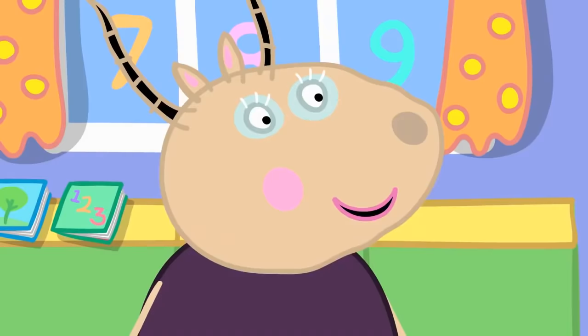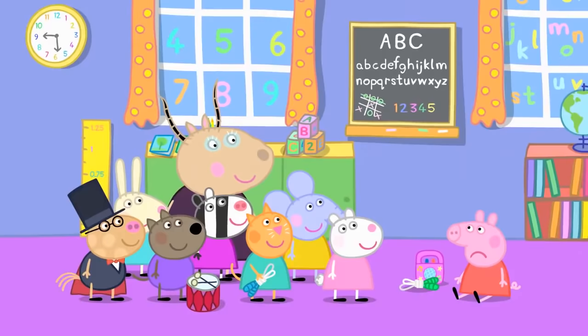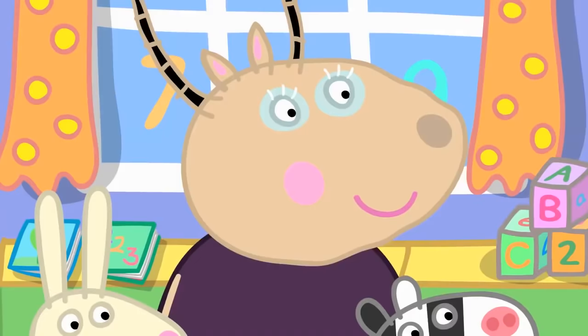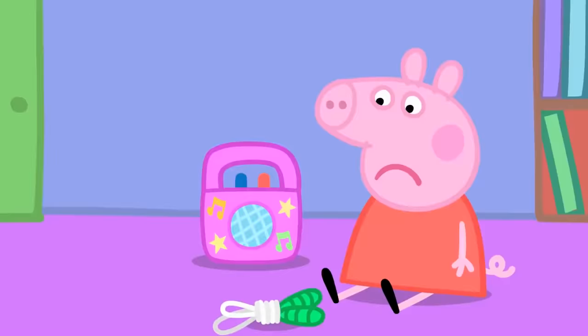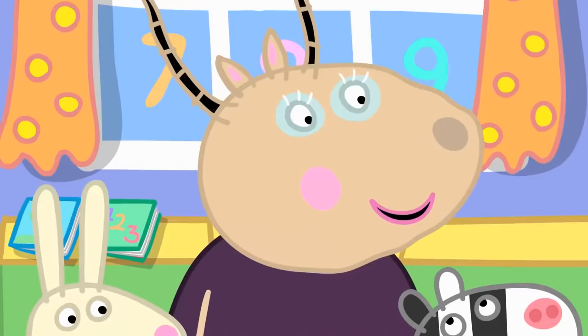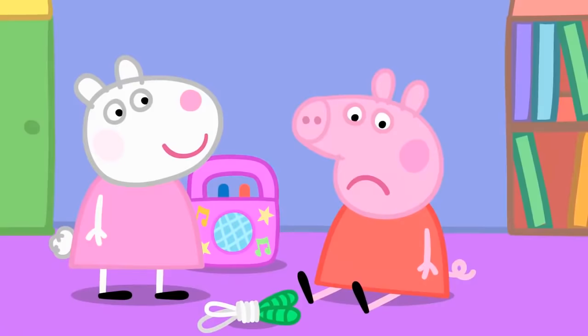It is so nice that everyone has chosen a different talent to perform. Now, who do we have left? Peppa. I was going to skip or sing or dance, but they've all been done. A talent can be anything, Peppa. But not watching television. Think of something you really like to do. I know.